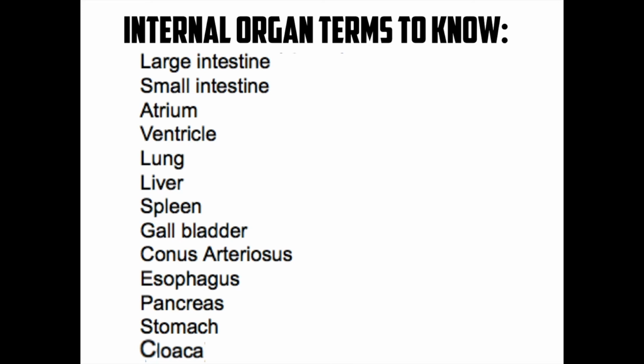Now the colon or large intestine will absorb water. It does not have a digestive function, but it does absorb the water. If the large intestine is not doing its job, it will come out probably as diarrhea. Then we have the small intestine. The small intestine is before the large intestine.